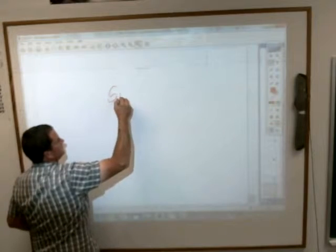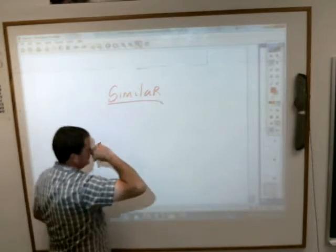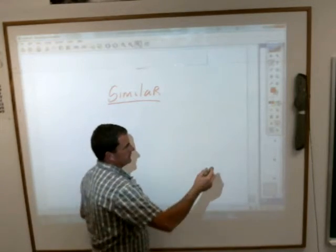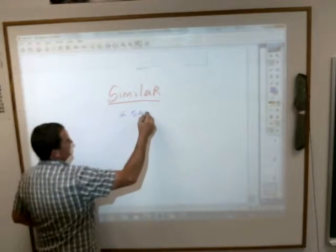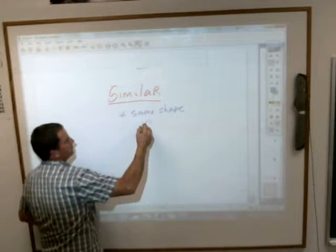Similar, which would be what? How is similar different than congruent, Ashley? It's only the same shape. Okay, it's the same shape, but you have to be careful with that, because the shapes have to be what we call proportional.